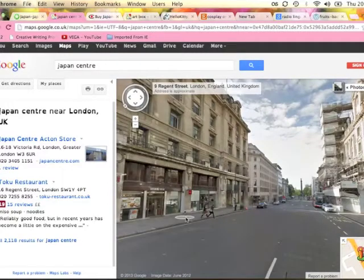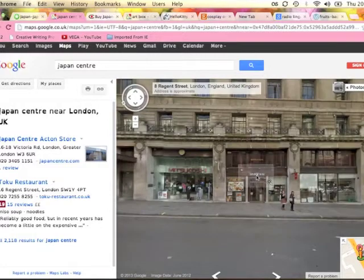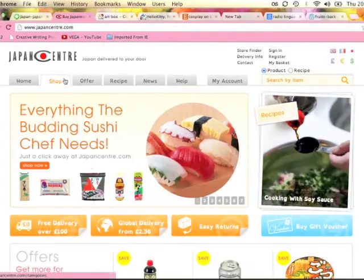Okay, so here you go. The front part of the store is actually a little cafe. You can get sushi there, you can get bao, so pork buns, which I tell my kids about quite a lot, soups, teriyaki, and that's really nice. It's actually very cheap. Inside the shop itself, it's just fantastic to browse.